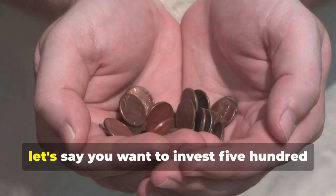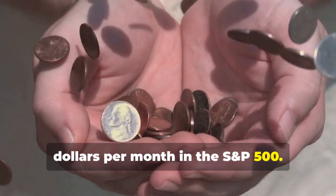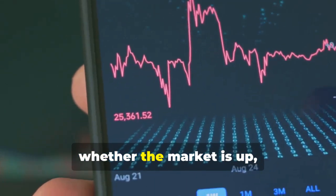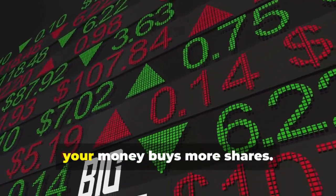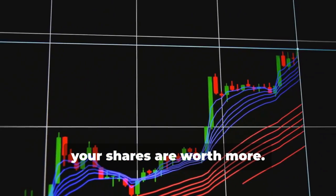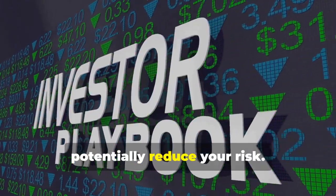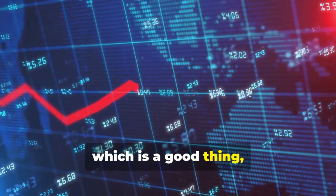For example, let's say you want to invest $500 per month in the S&P 500. With dollar cost averaging, you would invest $500 on the same day each month, whether the market is up, down, or sideways. When the market is down, your money buys more shares. And when the market is up, your shares are worth more. Over time, this strategy can help you average out the cost of your investments and potentially reduce your risk. Plus, it takes the emotion out of investing, which is a good thing.